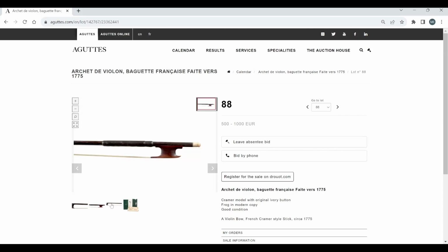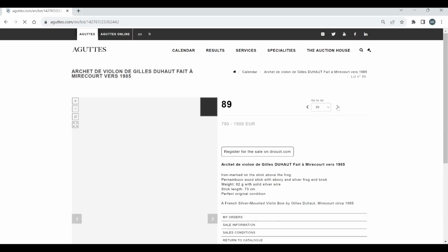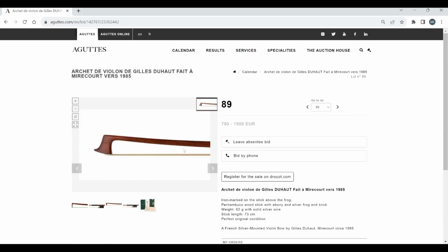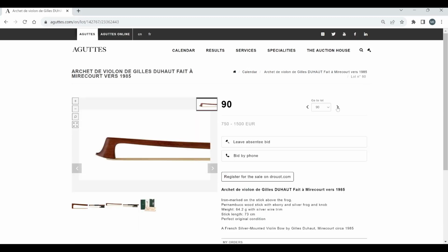Yeah, that's a curious one. Frog in a modern copy. I was wondering, it didn't really look quite right. Interesting bow, 500 to 1,000 euros. I think that's a fair estimate. Yeah, very interesting bow. Okay, French silver mounted violin bow by Gilles Duhaut, Mirko, 1985, 750 to 1,500.